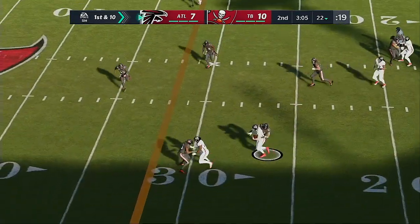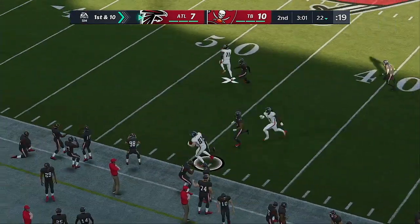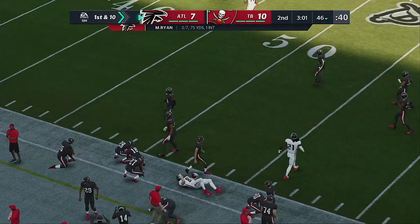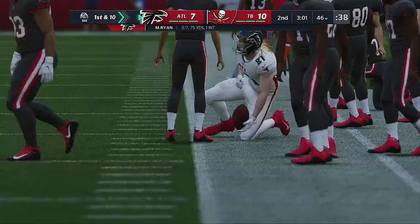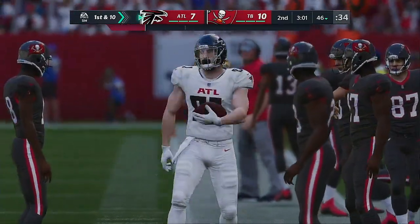Back to the air, Ryan after the pick six. Fights through and now a crease. And he'll be out of bounds, but able to get it up past the 45. The catch and run, good for 24 yards.